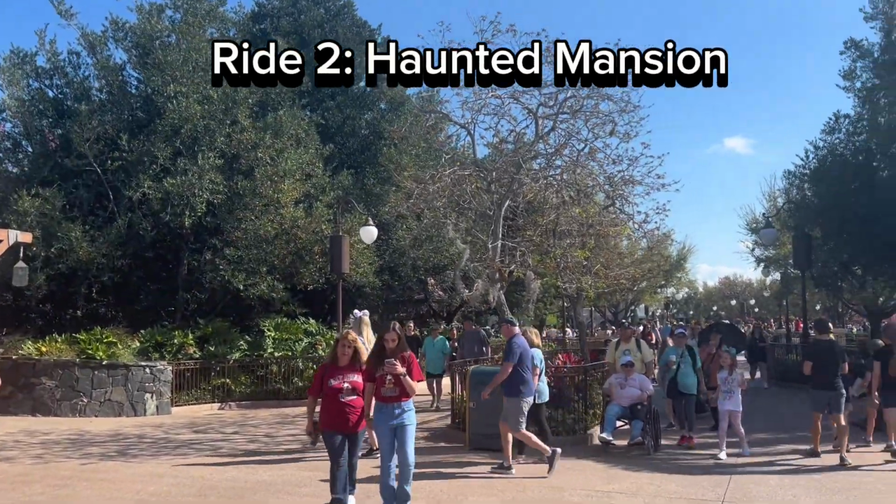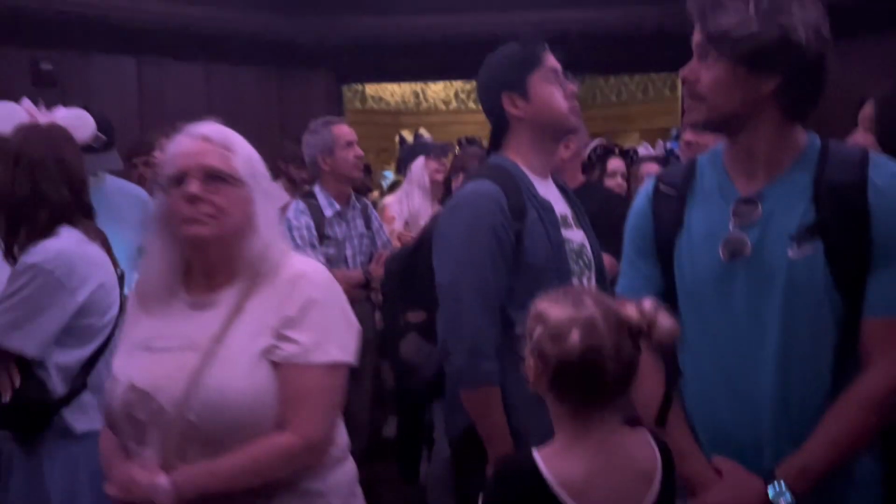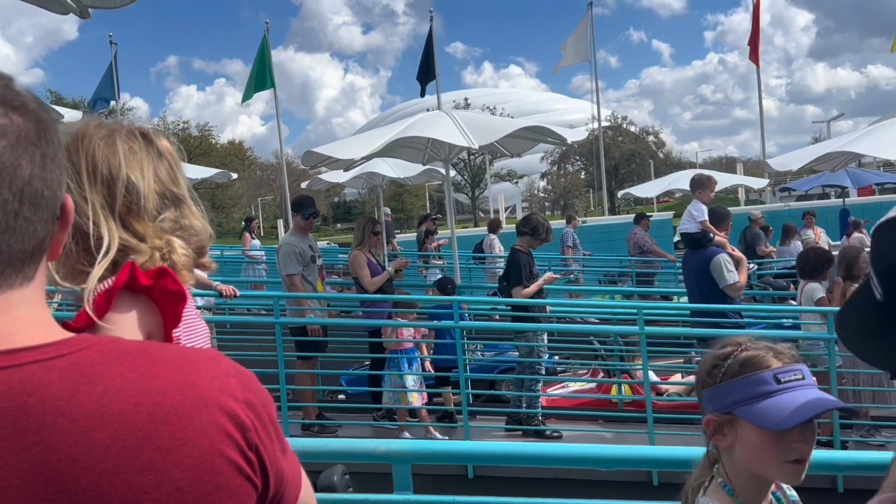Next up was the Haunted Mansion. This ride had a 30-minute wait since I was late to grab a lightning lane, so I had to stand in line, but it was definitely worth it. The atmosphere starts as soon as you step in, and the ride itself is a slow-moving, ghostly tour through the mansion. Overall, it was creepy, fun, and very classic Disney. I'd rate this one an 8 on 10.